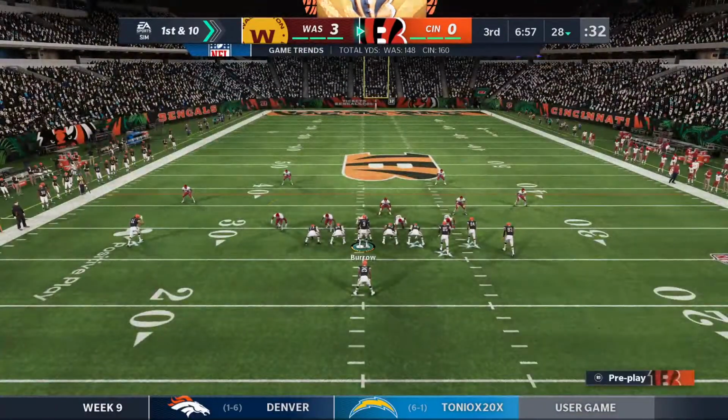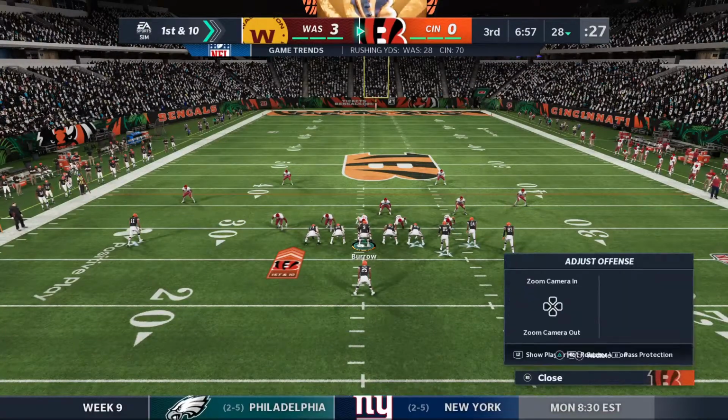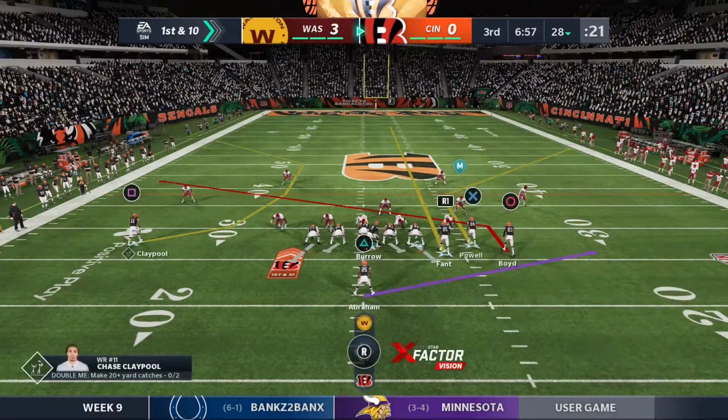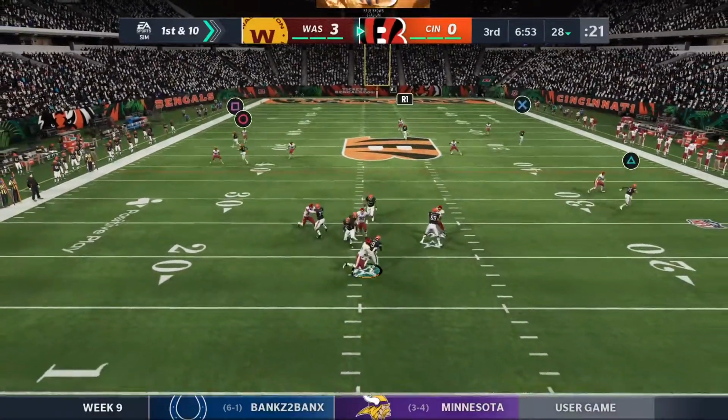And they had a nice little drive going last time. Threw the interception in the red zone. Costly. Bad enough to throw it anywhere, but that drives coaches insane when they're thinking about, hey, we got a shot at points already. We're already in a spot where you're thinking you got 3 on the board for sure.